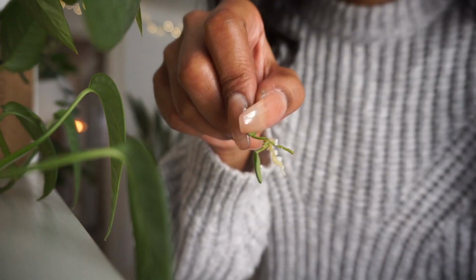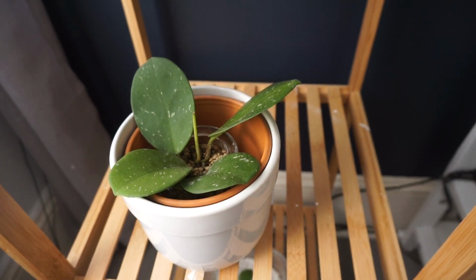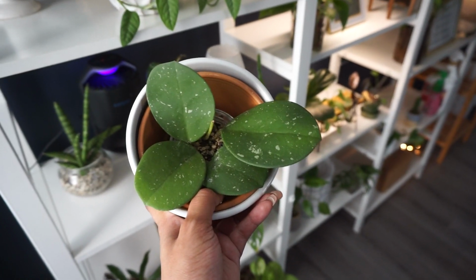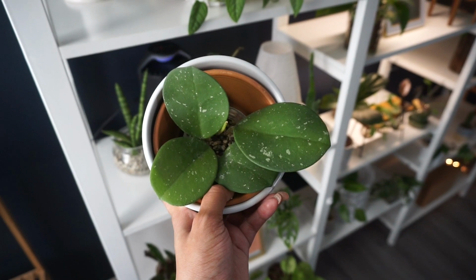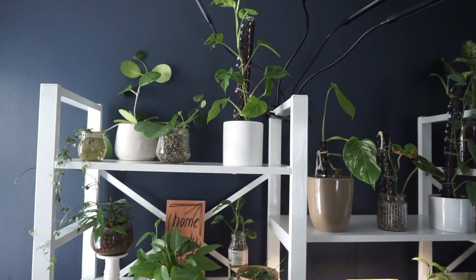Yep, already has roots. Down here I have this Hoya obovata. This is from my last video as well, when I told you guys some of those cuttings didn't have a home yet. I did put her in pon as well, and she seems to be doing okay. The leaves do look like they have a little bit of discoloration, but hopefully that doesn't affect the plant too bad.